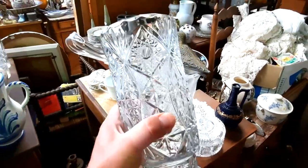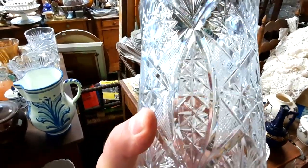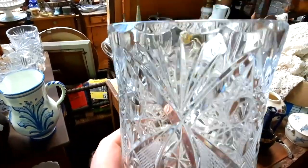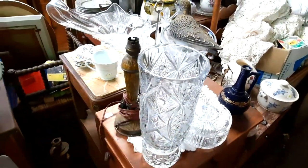Looks English. Hobnail cut, all hand engraved on a wheel. That is a serious art in itself. Out of fashion though. €40. Certainly wouldn't like to make it for that.